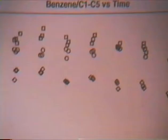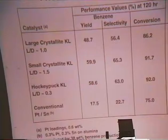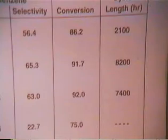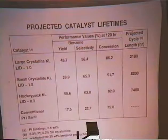This is just a quick synopsis of those curves, showing that upon lowering the length to diameter ratio from 1 to 0.3, we effectively increase the projected lifetime of those catalysts by a factor approaching 4. And of course, those lengths are really predicated on what prediction you want to have as a commercially viable production event.